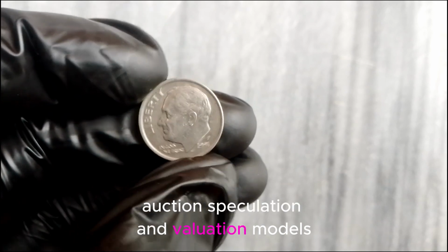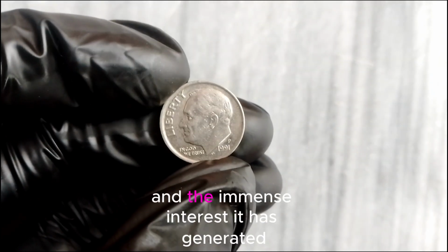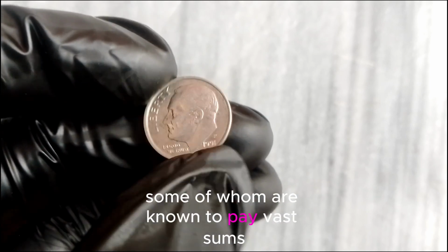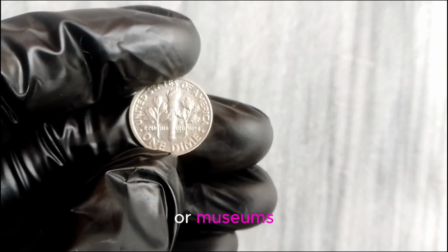speculation, and valuation models that account for the coin's uniqueness, its perfect or near-perfect condition, and the immense interest it has generated among high-profile collectors, some of whom are known to pay vast sums to secure a once-in-a-century piece for their private collections or museums.